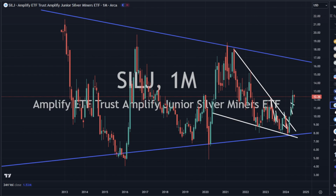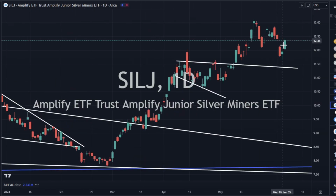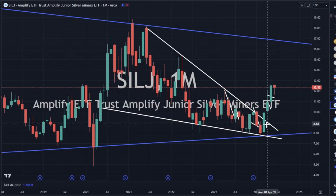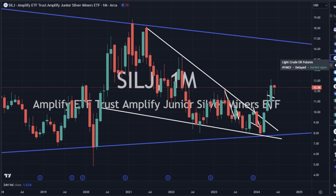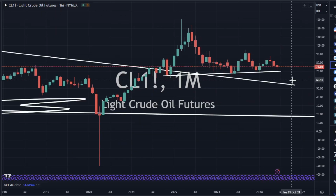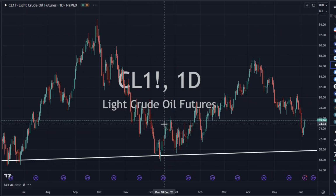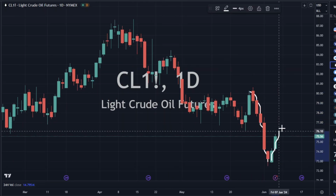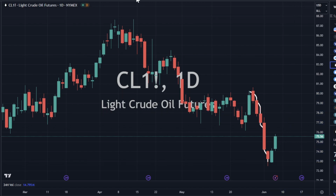SILJ also working its way up. There we are today. Decent candlestick. And again, I'm just going to sit in this stuff. The market conditions are ripe for this to go higher. If rates were to fall, it would be further reason to be looking at these sectors. Crude oil up 2%. And we still have this kind of yucky move lower, but we'll see if we can continue trucking on up for crude oil.